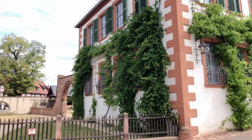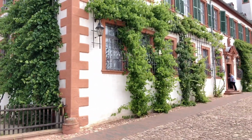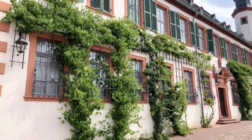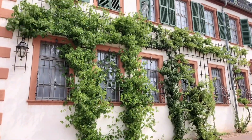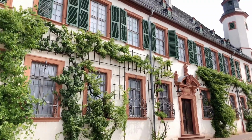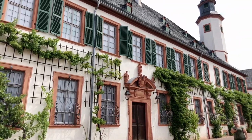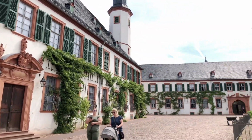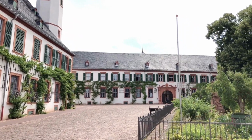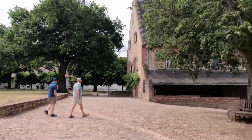But it had a lot of challenges along the way. Especially in the 1600s, we had a big war here, the Thirty Years' War, between 1618 and 1648, which really devastated Seligenstadt as well as the Abbey here. But they rebuilt it, and I'll show you a little bit more about that when we go towards the gardens. But let's have a quick look at the bakery, as today's baking day.